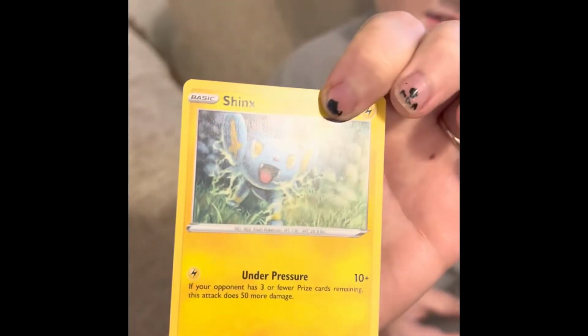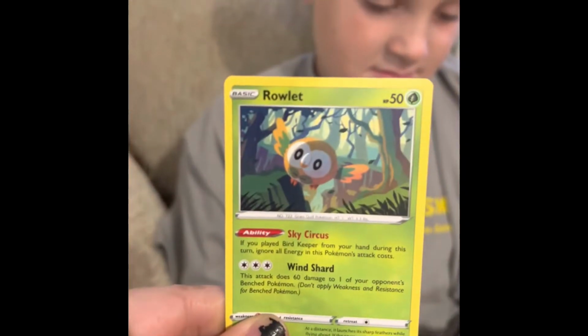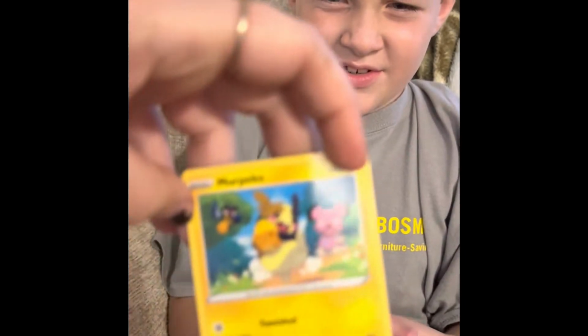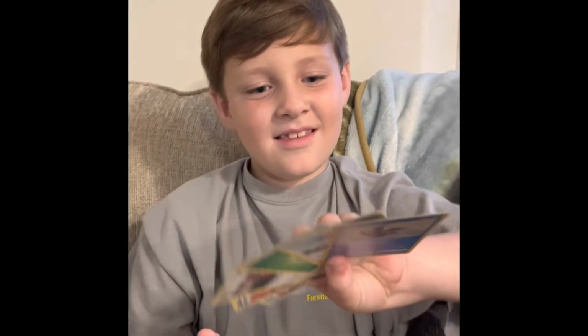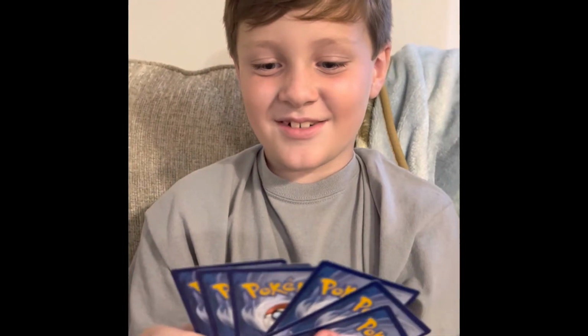What'd you get? We got a Shinx. I got a Rolycoly. This is so cool. Here, hold them all up so we can see them all. So we got an Eevee. That is so cool. Oh, what is that shiny one? Oh, I just got an iridescent Cramorant. That is so cool.